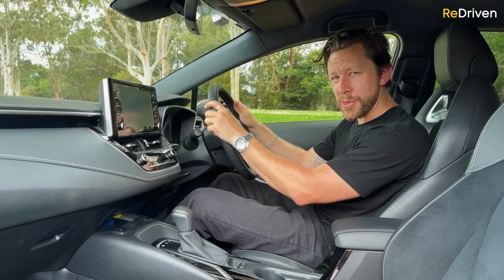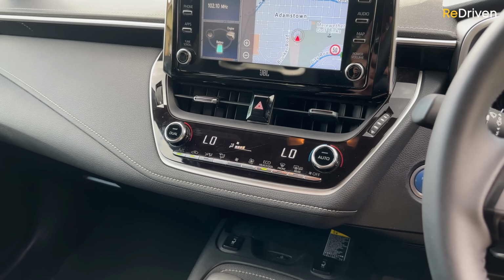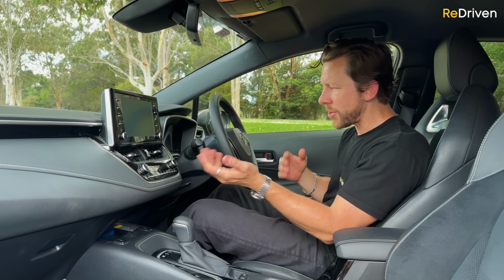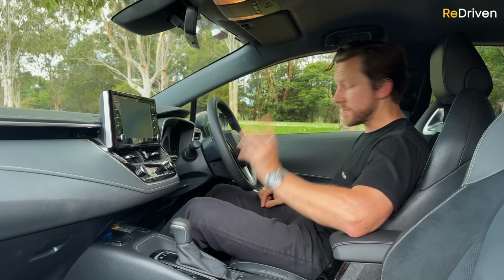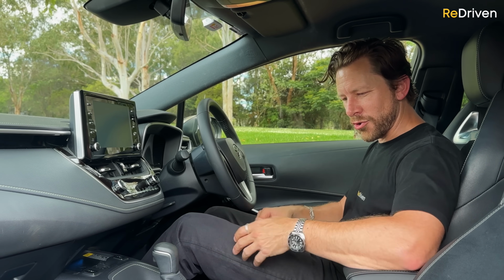Apparently it's a bit of a common thing on the steering wheels. And even up here, there's some scratches on the air conditioning controls because, again, gloss black plastic in high traffic areas. Why do they do that? Same on the door cards too, there's some scratches here. I don't know why they do this, just make it not gloss black plastic.